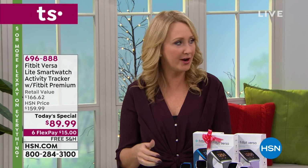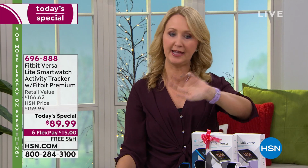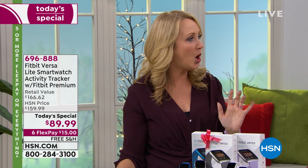The gift of knowledge, empowerment, the gift of health, the gift of connectivity, because now you're connected to your phone. And that's one of the things I love about Fitbit. Because when that text message comes in, if you're at a meeting or you're driving your car, you can just glance at a stoplight, see exactly who called without digging in your purse. It's really a much safer way, especially when you're in your vehicle.